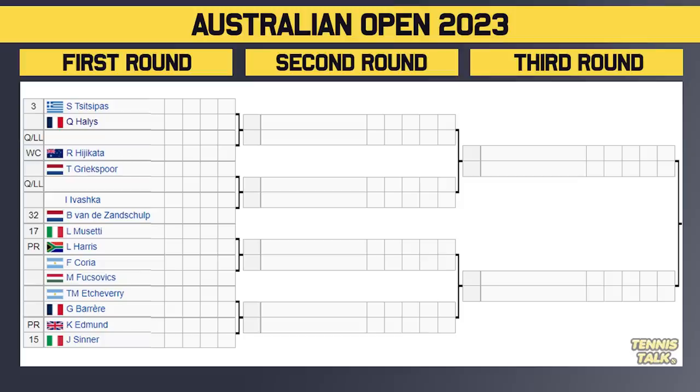Then we've got Musetti, the number 17 seed, taking on Harris. Winner of that takes on either Correa or Fucsovics in the second round. Now, Fucsovics has done well in Australia in the past, so maybe someone to watch out for. Then you've got Echeverri taking on Barrere. Winner of that match takes on either Edmund, who made a semi-final back 5 years ago, I think, or Sinner, the number 15 seed, in the second round.